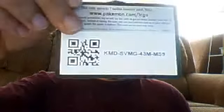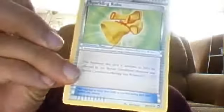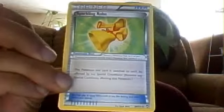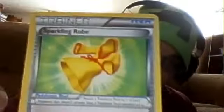Wow. So here's a code card, because I feel bad that I kind of didn't give you guys anything. I gave you guys two code cards in the video I did, but it got erased. We're going to go through the cards really quickly. This is the Furious Fist set, and it came with Sparkling Robe. That's a trainer item, and it makes it so the Pokemon it is attached to cannot have a special condition, so they can't be poisoned or paralyzed or whatever.